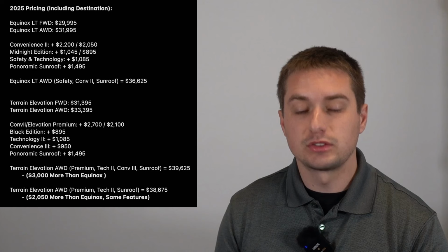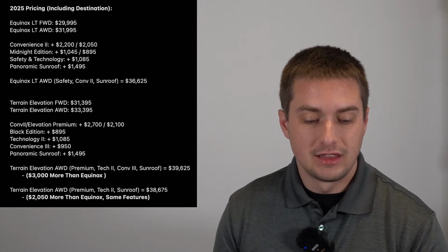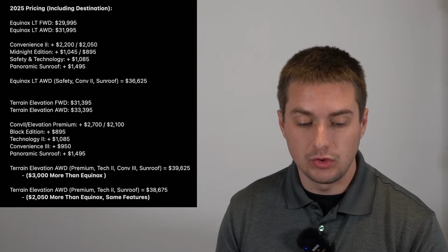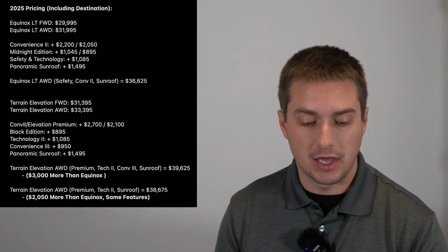$31,395, including destination, and all-wheel drive will be $33,395. The Convenience Package 2 slash Premium Package will be $2,700 or $2,100, depending on if you get the panoramic sunroof and some of those other option packages.